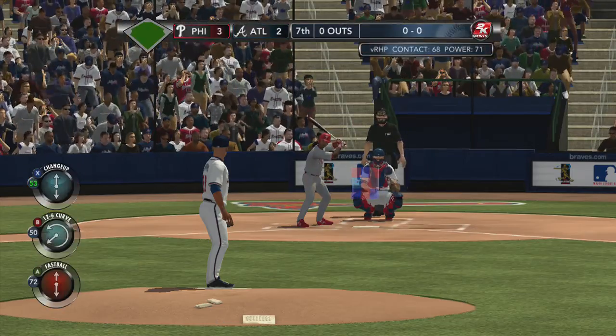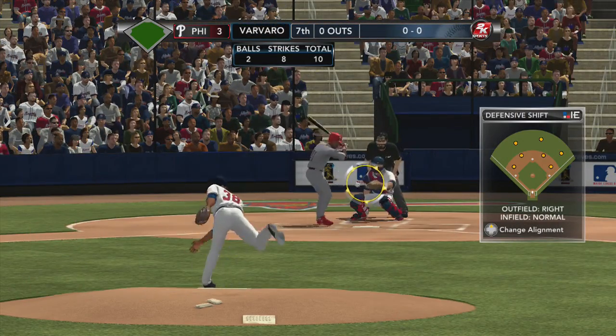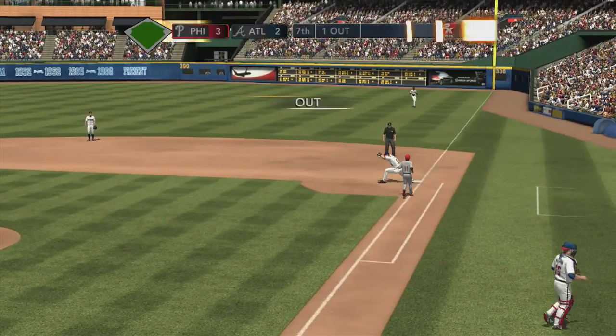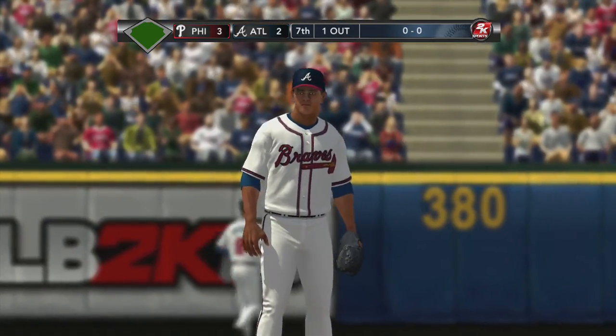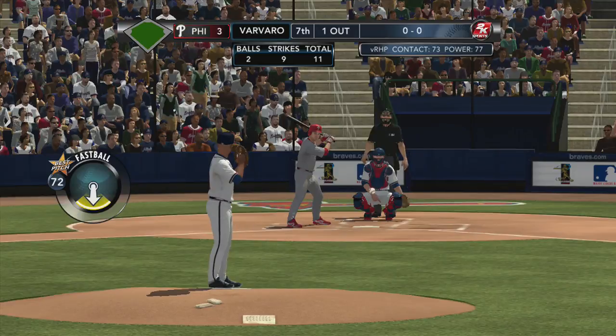And to lead it off, here's Jimmy Rollins. Flew out last time. Hit in the dirt. Picked up by Simmons. That's one away. And it's Chase Utley now. Trying again here, just 1 for 3 thus far.